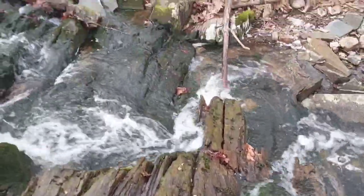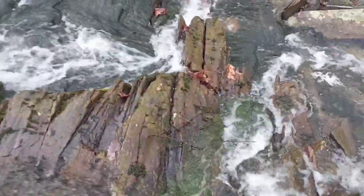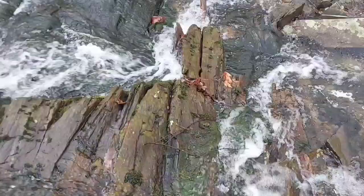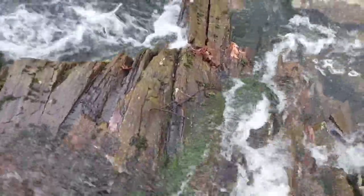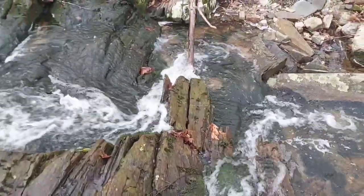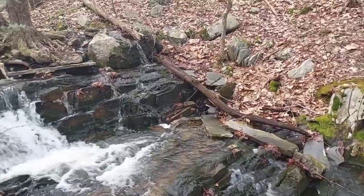I'll demonstrate that later. And these are the sedimentary rocks. This looks like a fine sandstone here, maybe a shale or a sandstone that's been tipped on edge. So we're looking at the edge of the rock in the bedding planes. I'm sure there'll be more places to look at these as the day goes on.